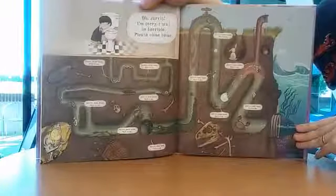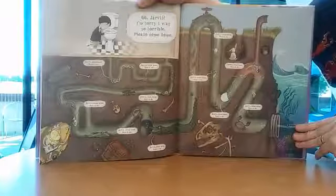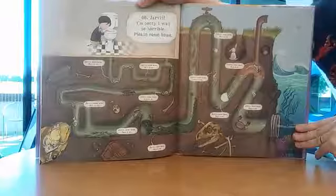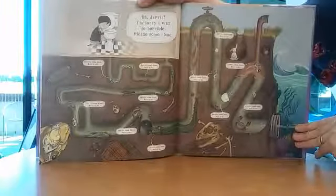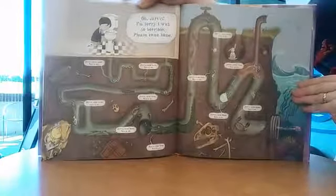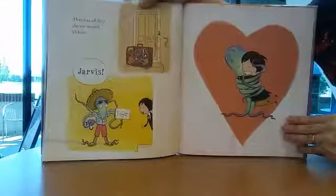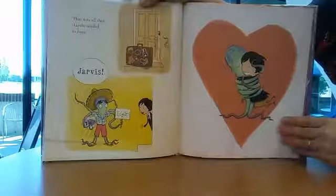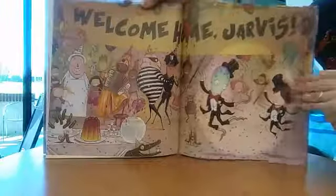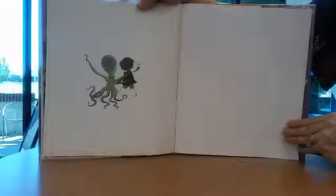Edgar's very sad, and he goes to the last place that he knew Jarvis was, and he says, Oh, Jarvis, I'm sorry I was so horrible. Please come home. And well, an amazing thing happened. All of those creatures who lived in the pipes, those slugs and bugs and snails and crocodiles and crayfish and jellyfish, they passed along the message, Jarvis, Jarvis, please come home. And finally, that was all Jarvis needed to hear. Jarvis! Edgar. Oh. Welcome home, Jarvis. And it looks like they became best friends. Edgar and his Octopuppy Jarvis.